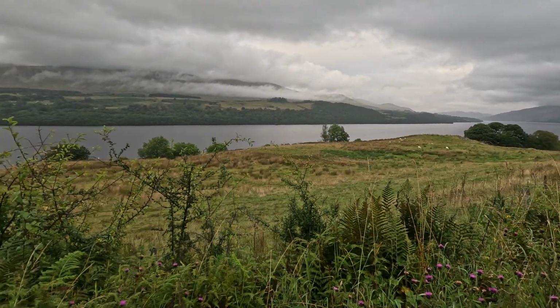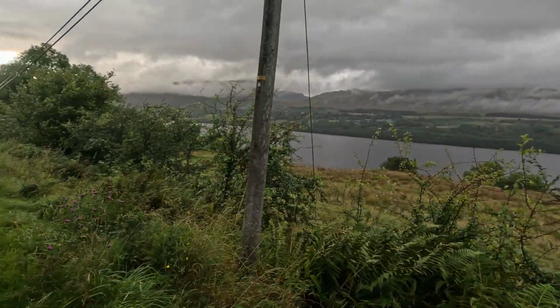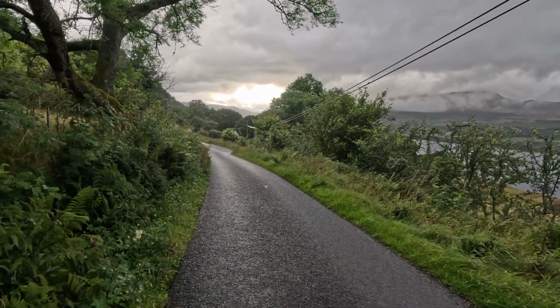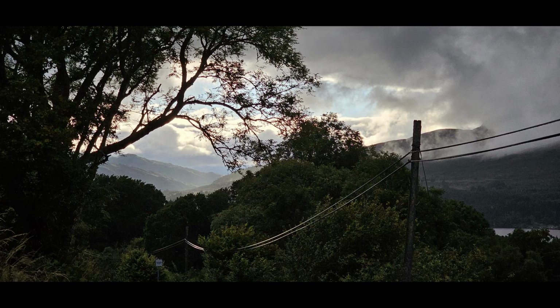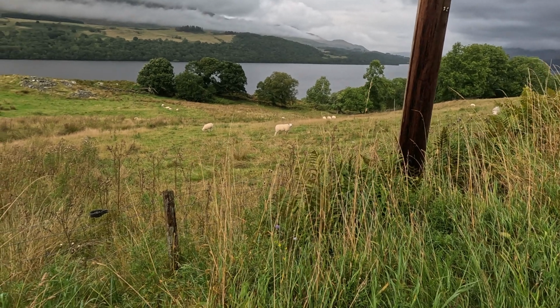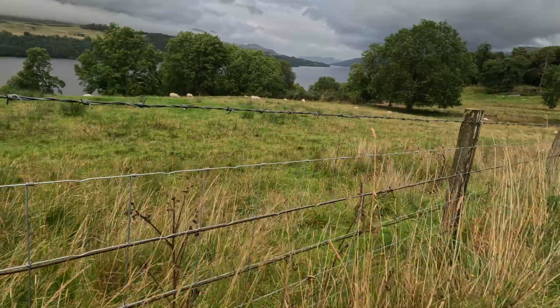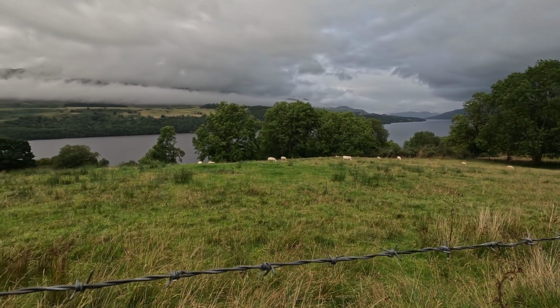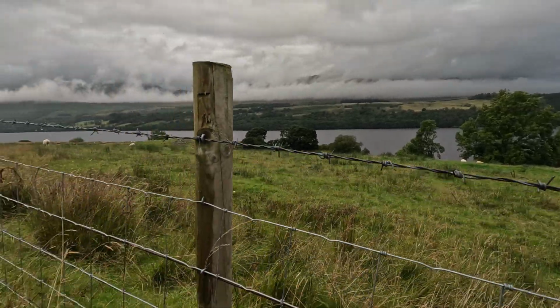Some pretty epic views. Drag my trekking poles on the ground. Sun is setting over there. Loch Tay sheep with some attitude. Meh. Do like it when the fog descends, unless you're up the mountain, then it's kind of scary.